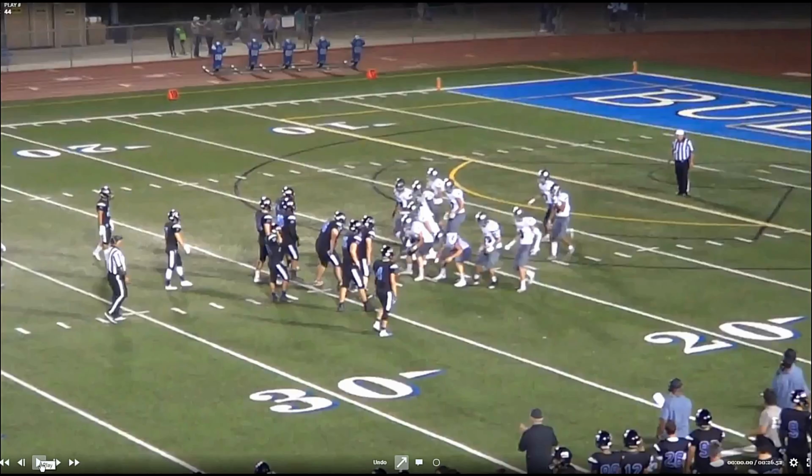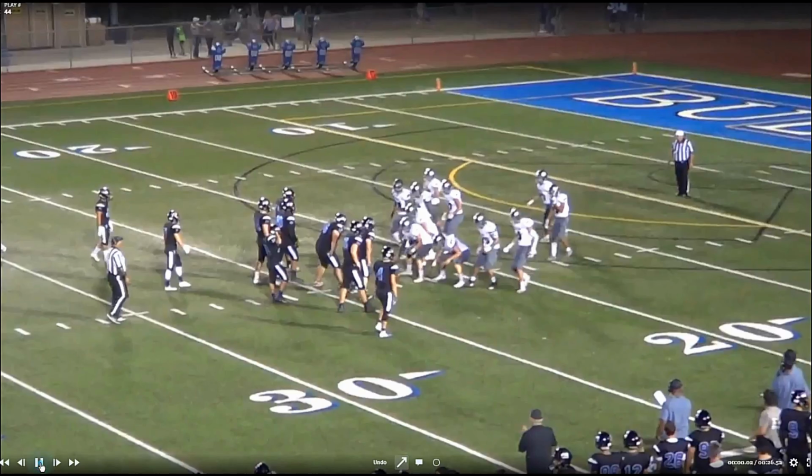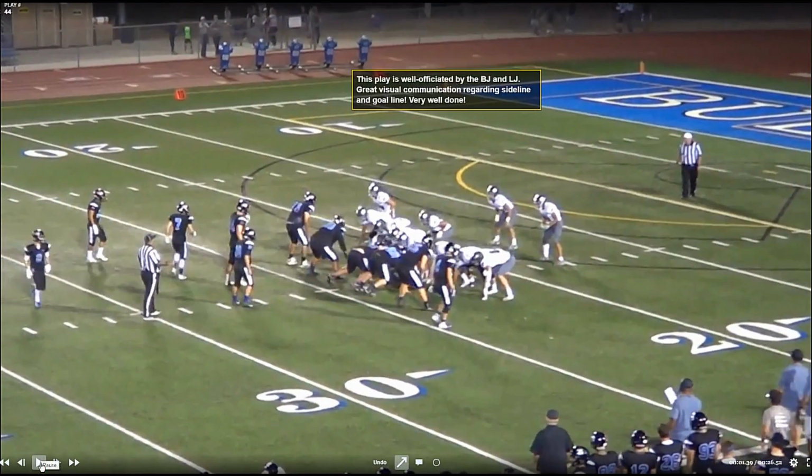What I want to focus on initially is where everybody is looking. These guys are spot on picking up their zone reads. So Steve making the point, this is going to go for a touchdown, and the back judge and line judge do a great job. It's going to end right at the pylon. But before that, I want you to see what I saw.